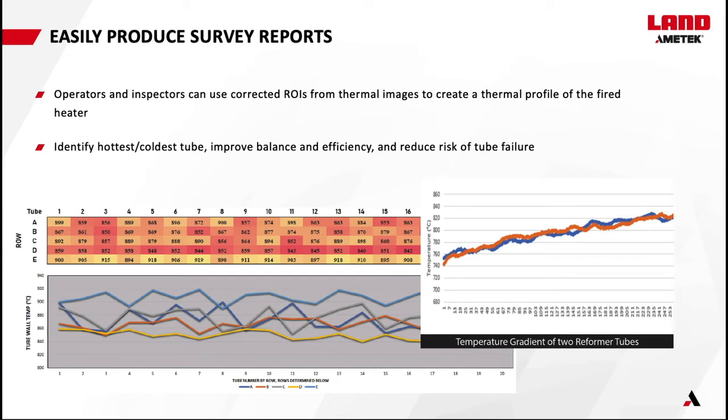So that's a key differentiator between a handheld Cyclops, again, lower cost instrument, to a higher cost portable Borescope thermal imager. You can really, because you're right in the process, you can really see the vertical temperature gradient, which is a unique property of the thermal imager. And that gives you a real good idea of where the reaction is taking place, where there might be issues with catalyst or flame impingement. So overall, we can identify the hottest and coldest tubes, improve balance and efficiency of the furnace, and also reduce the risk of tube failure.